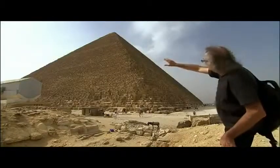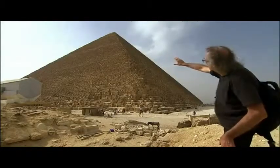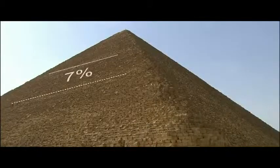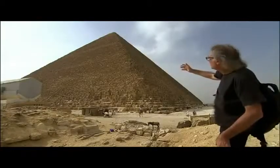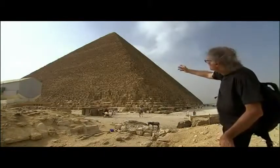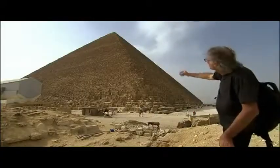The clues Jean-Pierre has gathered out in the field are encouraging for the investigation, but he wants to find proof that the internal ramp actually existed. You can see two whitish lines about two-thirds up. Oddly enough, these phantom lines reflect the exact position of the internal ramp with the same 7% slope. Is the pyramid breathing? Is it an optical illusion or a thermal phenomenon? It's pretty strange.